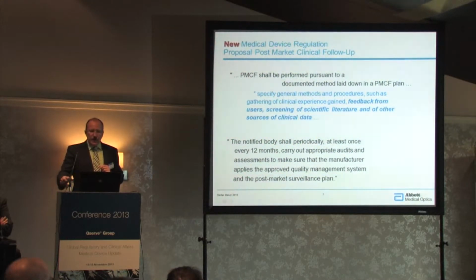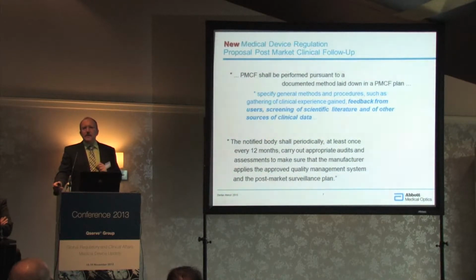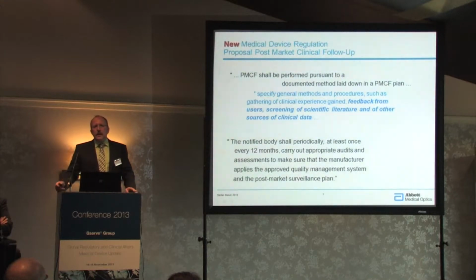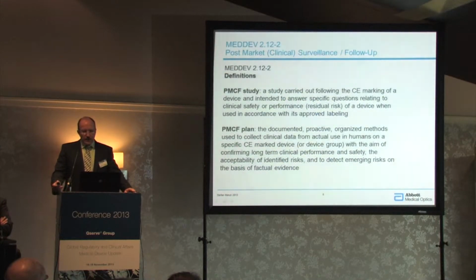And there is something in the proposed regulation that now encourages the notified bodies to specifically look at this clinical post-market data and follow-up data every 12 months. So this is the first time I see a date or a period mentioned, how frequently this should be done. Obviously in line probably with the annual audits, which makes sense.